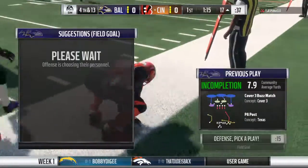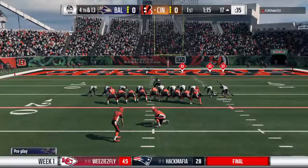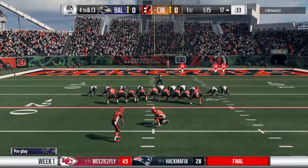This defense is not going to make it easy for you. They're a physical group, and we just saw it there on that play. It came in and made the contact just as he's trying to haul it in.